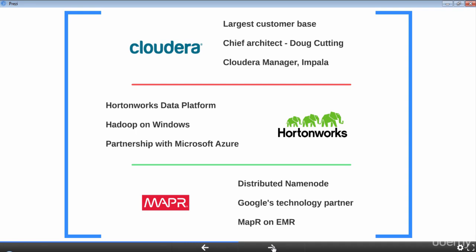When it comes to Hadoop vendors, there are three big names: Cloudera, Hortonworks, and MapR. Cloudera is the oldest player in the market and has the largest customer base. Cloudera was founded in 2008 and it was the first company to commercialize Hadoop. Cloudera has some key people in important positions. For example, Doug Cutting, who is the co-founder of Hadoop, is their chief architect. And a lot of people who were initially part of the Hadoop project are now in key positions in Cloudera, which is a very big asset. Also, Cloudera offers some notable proprietary products like Cloudera Manager to manage Hadoop clusters and Impala, which is an enterprise-grade analytical database which runs on top of Hadoop.